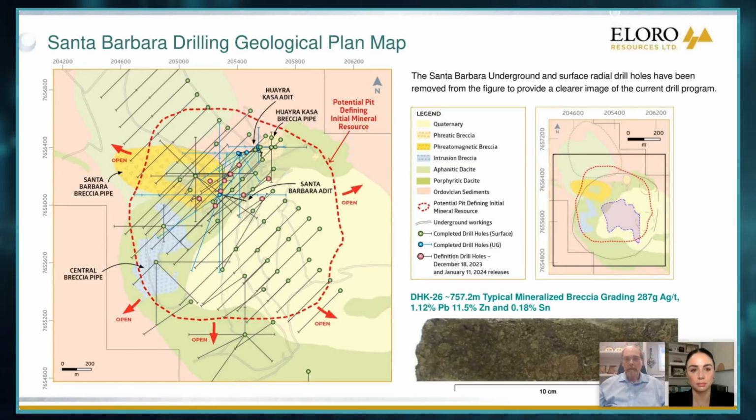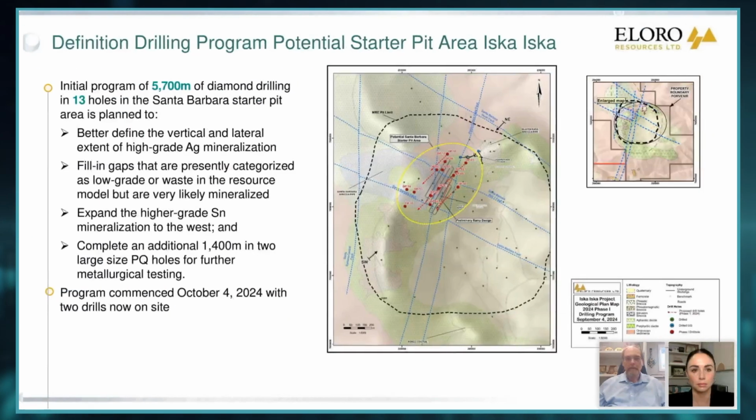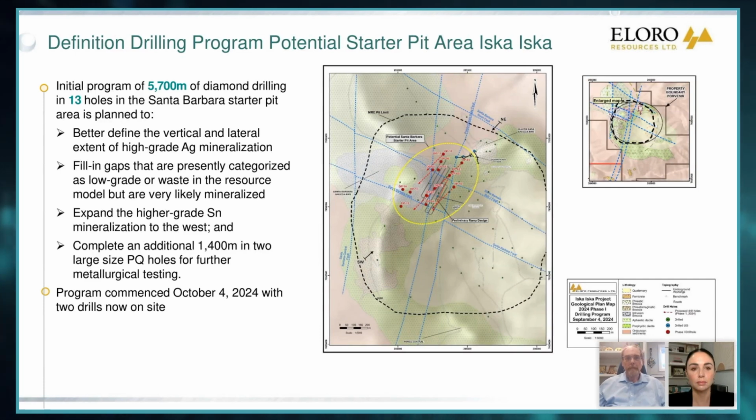And you can see here's a typical sample of breccia down in the lower right-hand corner, and you can see tremendous grades. These breccia units are very, very important. And this just shows you the high-grade area in the original MRE that we're basically focused on in the red. So let's look at our drilling program. As we announced earlier in the year, we're really focused on this general starter pit area. You can see the black outline here is our overall MRE, and the yellow is this starter pit area.